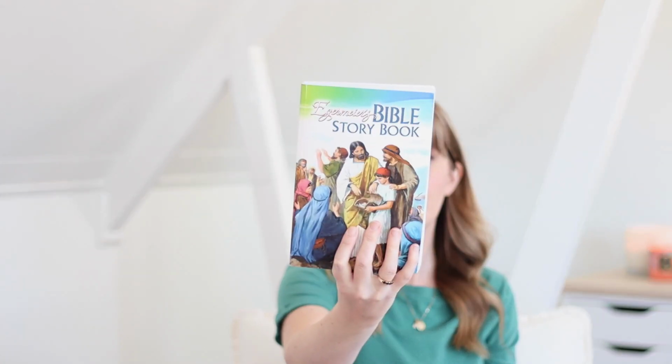Okay, so let's now look at Bible. So Bible is this for the year. We're going to be reading through this. This comes with Sunlight and gives you a reading plan and everything. There are also some missionary stories that come with the readers.